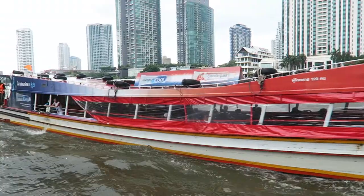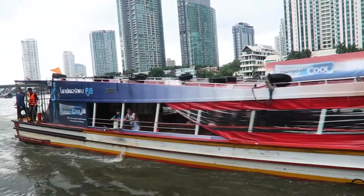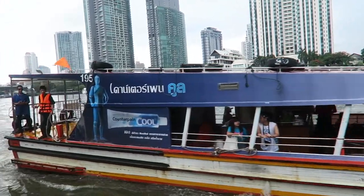We're waiting for the express riverboat, and we're going to take an orange one, the one with the orange flag, and we're going to Ta Chang. We're going to the Grand Palace first. Here's the orange one.